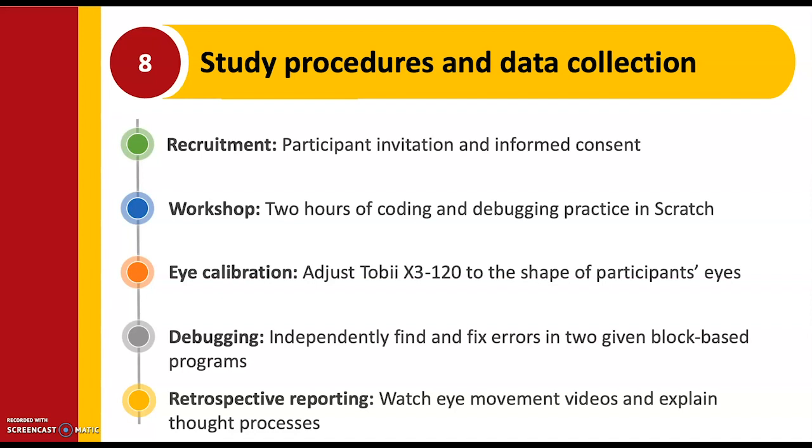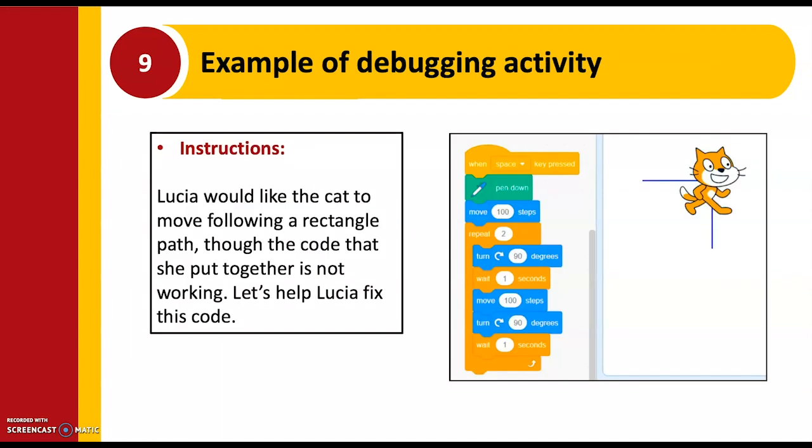After the calibration, they completed 2 debugging activities where they independently found and fixed errors in a faulty code that was provided to them. And finally, there was retrospective reporting. A researcher showed the participants their video-recorded eye movements and asked them to explain their thought processes and debugging strategies.